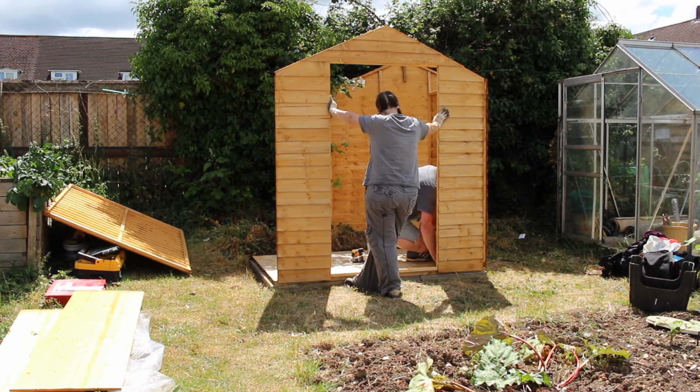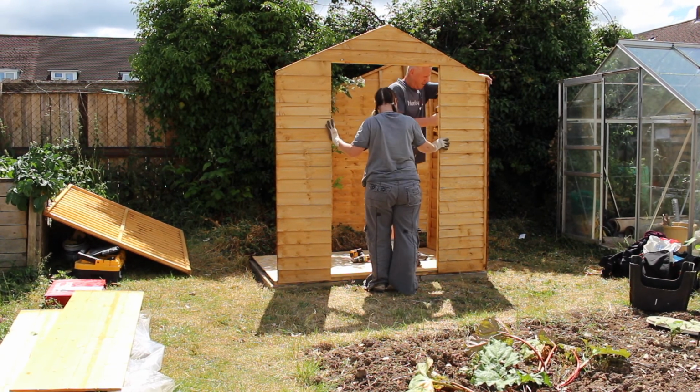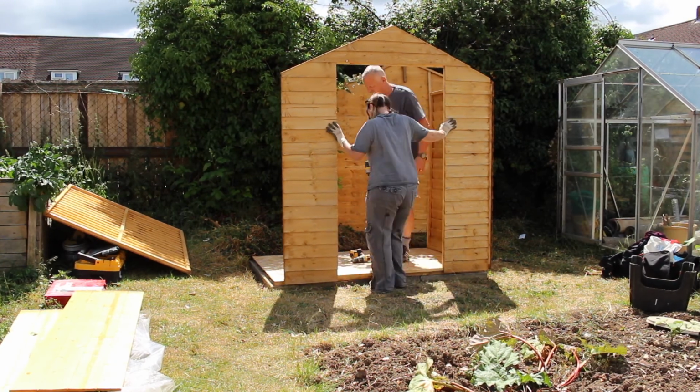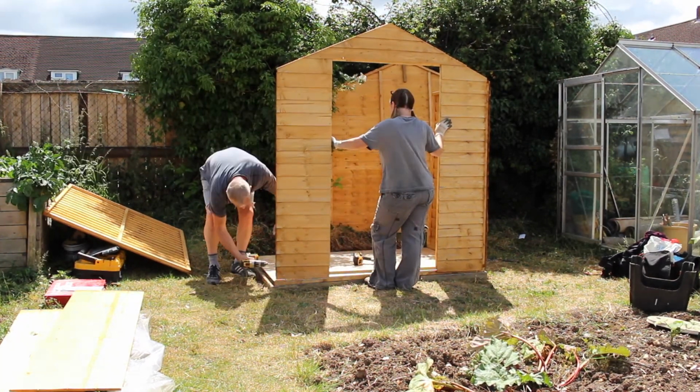It probably could have done with the 3rd coat, but I think by the time we'd put the 2nd coat on, we were fed up with it. We didn't want to do any more painting. And I'm happy with how it turned out.